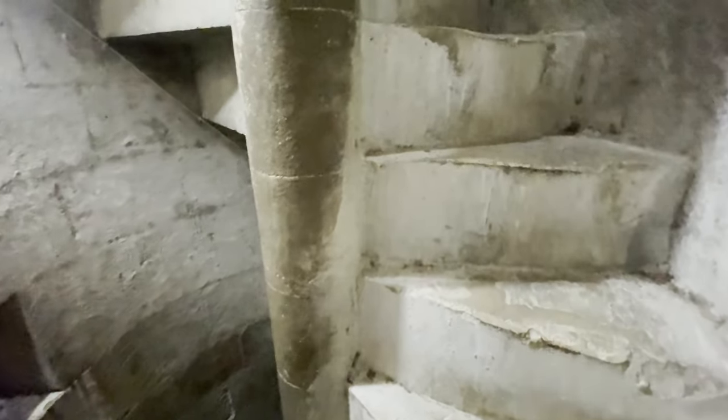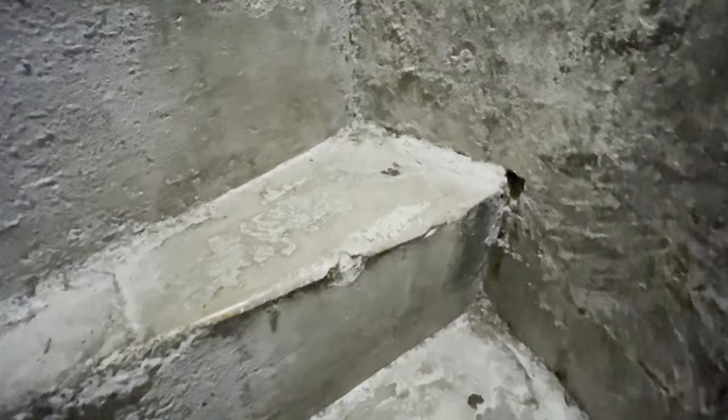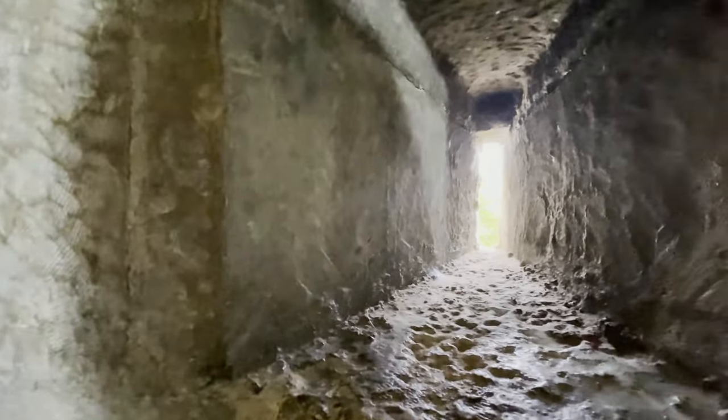Now we're going back to the mosque. The steps are hardly about 2 feet wide. Have to be really careful. There are niches for ventilation in the minaret.